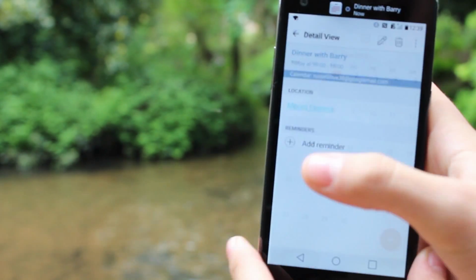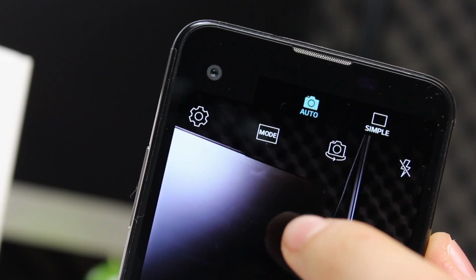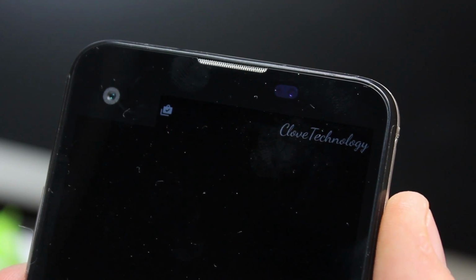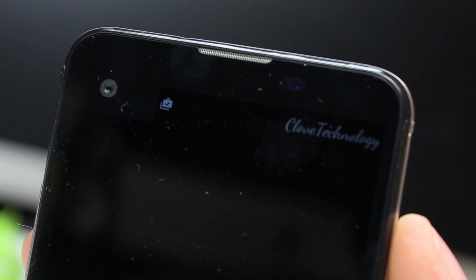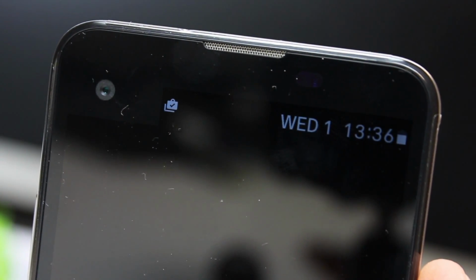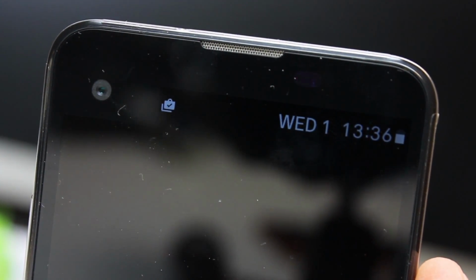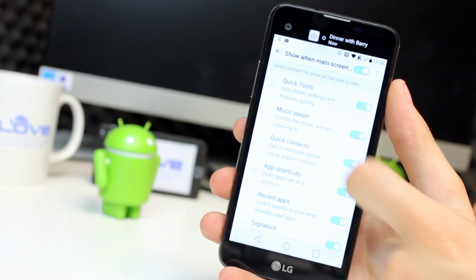You can also get notification details that are usually reserved for the notification shade of the main screen. This second screen uses AMOLED tech, so only draws the power when pixels are not black. Seeing as it's a tiny black and white display, only showing small amounts of text, the overall power draw on the phone is negligible, so it's not going to be draining your battery having that on all the time.